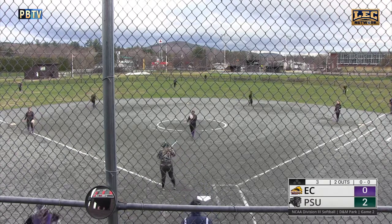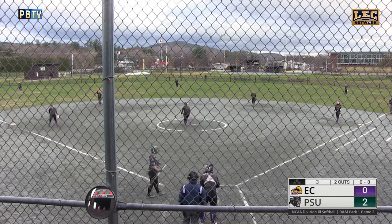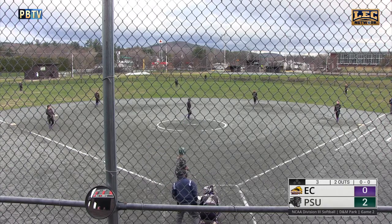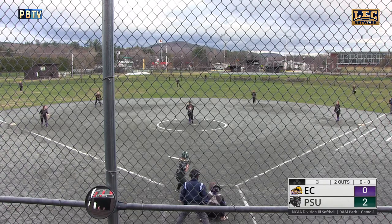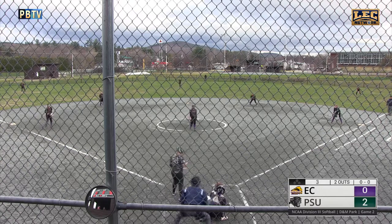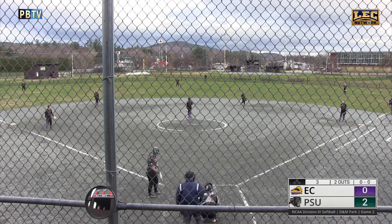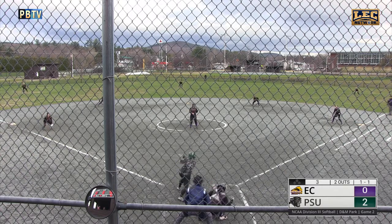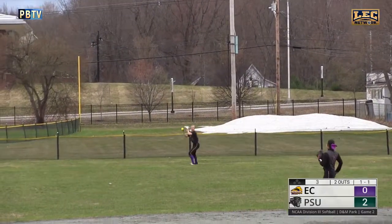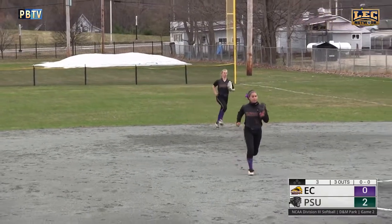Goss will swing at the first pitch for a foul. Mel Goss looking to do her best to further this lead for the Panthers. Edelston delivers. Goss will swing on that to deep right field, but it will be caught for the third out of the bottom of this third inning as we get ready for the top of the fourth here on Hemi Baker TV and the LEC Network.